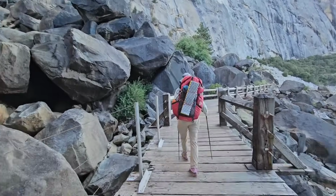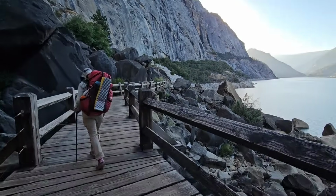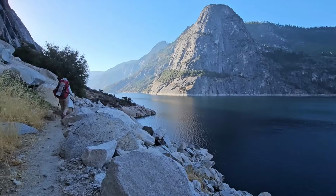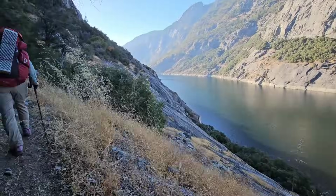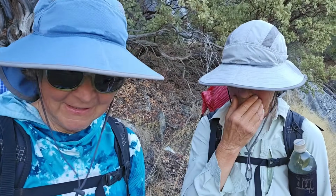So this is normally a huge waterfall that comes down here, but not a drop running. I tell you what, the gnats are awful right here. Well, you guys, oh God, we can't stay. We're bailing on this hike. Yeah, the gnats are outrageous, and it's hot.